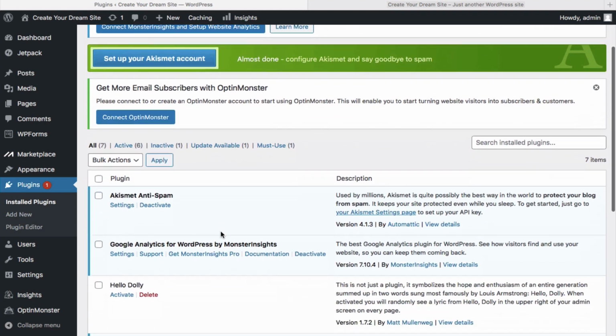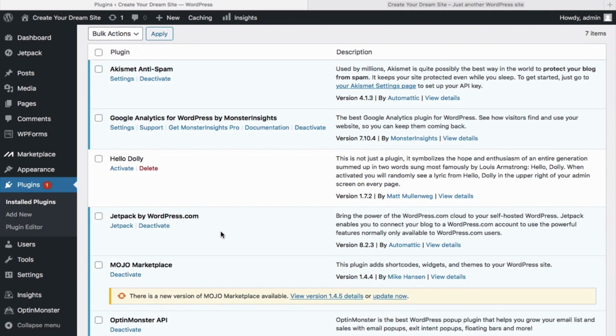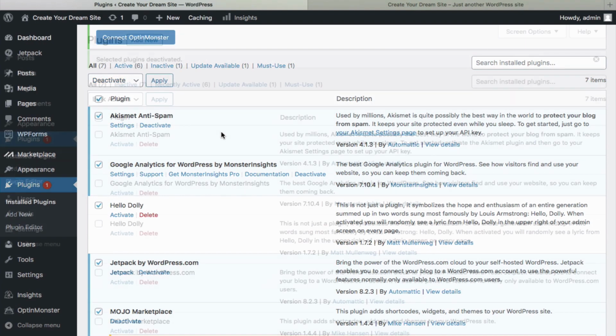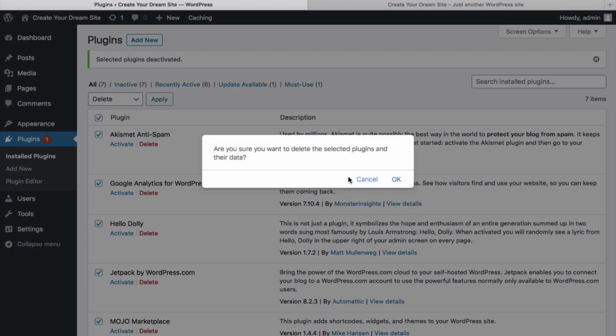It's pretty incredible. For now, we're going to get rid of the default plugins that we don't need because it's just bogging things down. So go ahead and click on Plugin right here, and then we'll go ahead and click Deactivate, and then Apply. Click on Plugin again, and then we will delete them all, and then Apply. And then press OK.